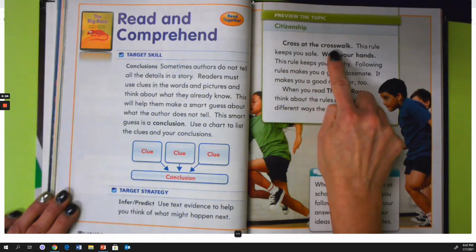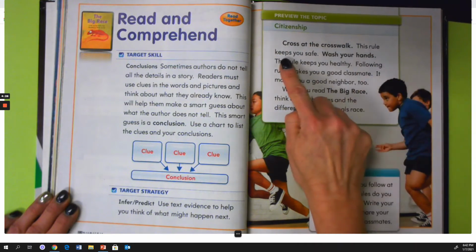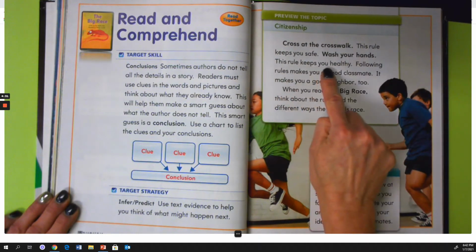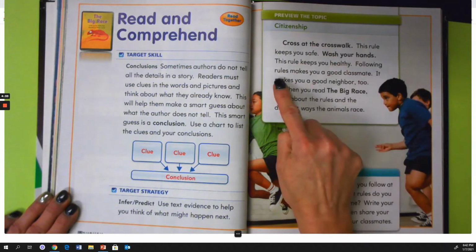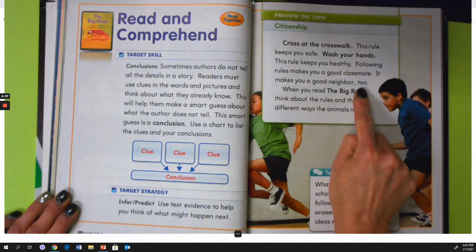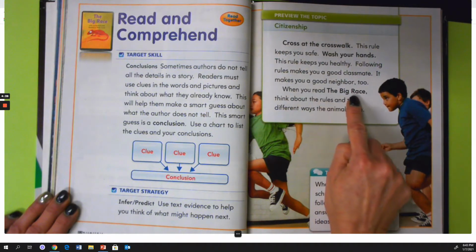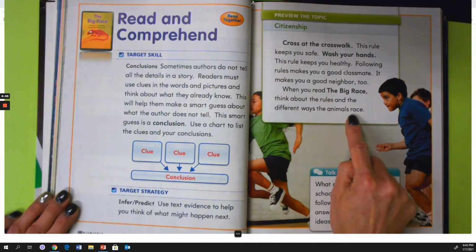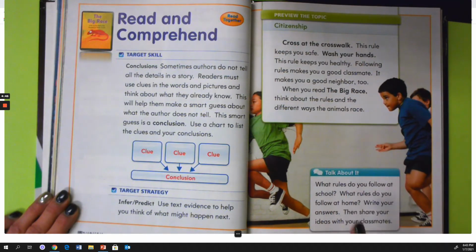Let's go over to this word, citizenship. Cross at the crosswalk. This rule keeps you safe. Wash your hands. This rule keeps you healthy. Following rules makes you a good classmate. It makes you a good neighbor too. When you read The Big Race, think about the rules and the different ways the animals race. This one says, talk about it. What rules do you follow at school? What rules do you follow at home?